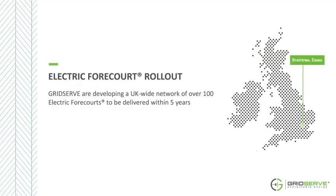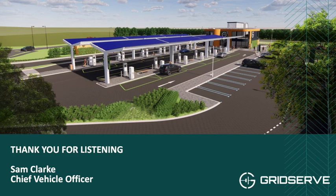But we're not just stopping at one location. We are going to be building over 100 of these locations around the UK over the next 5 years. So we're very, very excited to be able to deliver something for the masses, for EV adoption. And the fundamental reason for doing all of this is really to deliver sustainable energy, move the needle on climate change, and create a charging infrastructure, not just for today, but for the mass adoption of EVs long into the future.